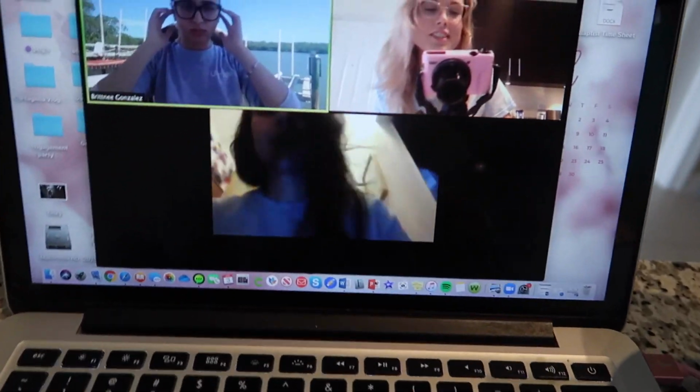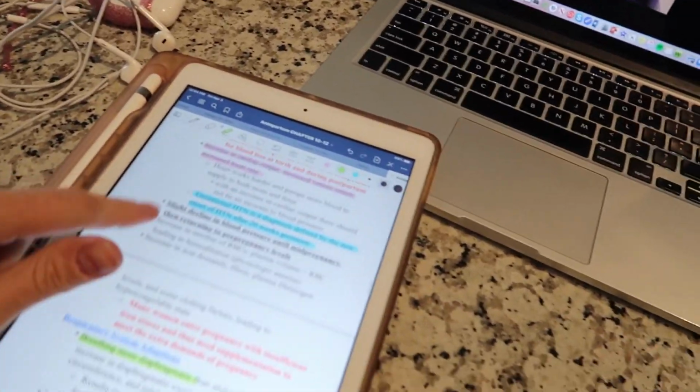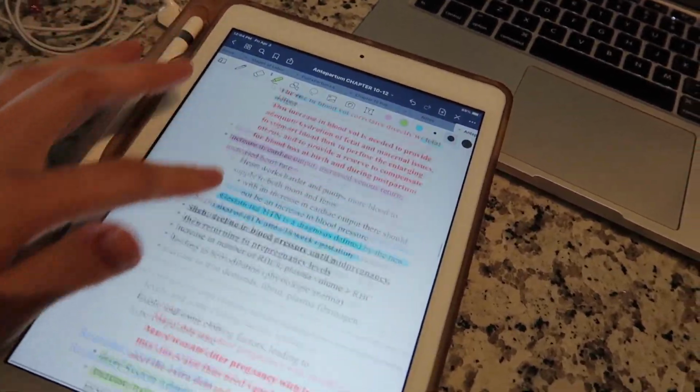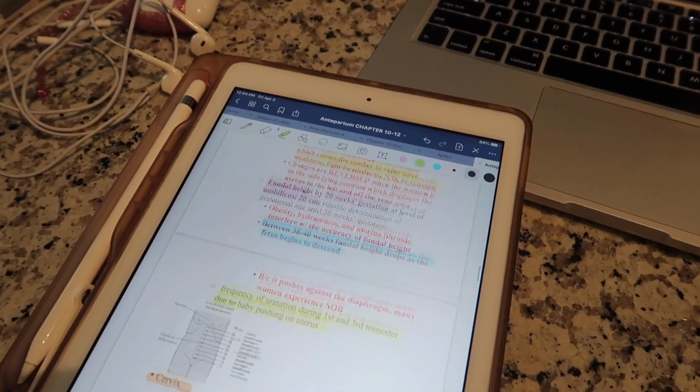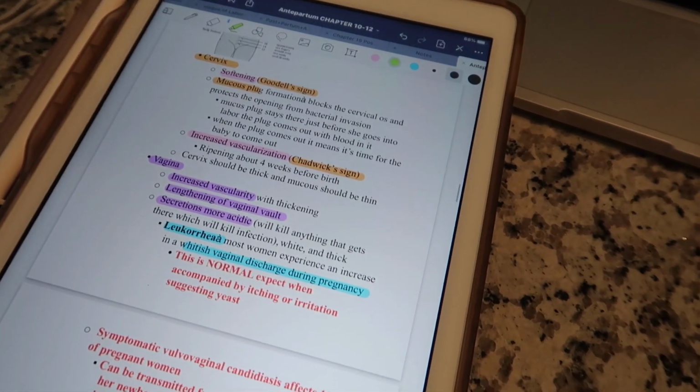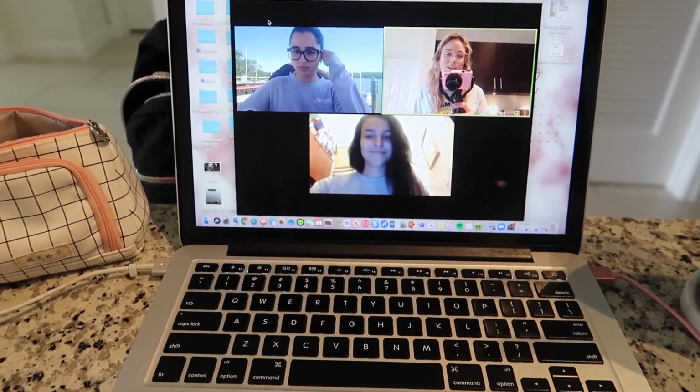All right guys, so this is our setup. Emily has joined us. So what we basically do is we go through our notes that we all take turns typing. At least what Brittany and I do is we take notes on our iPad and we physically write over everything that we go over, and then Emily prints everything out and she writes it like that.